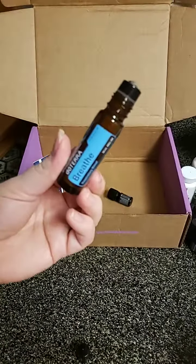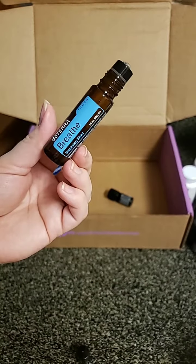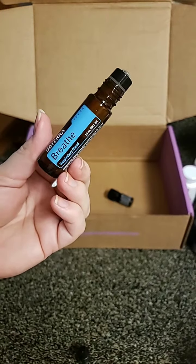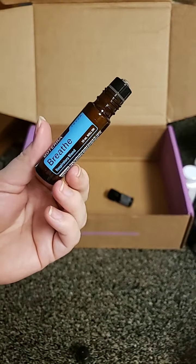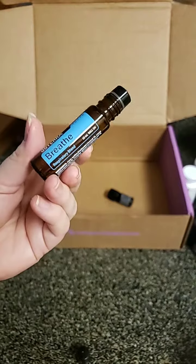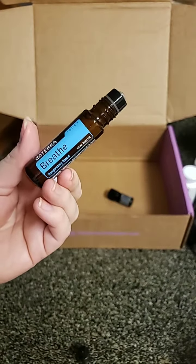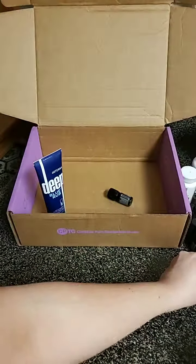So if you place any loyalty rewards order above 125 PV before the 15th of the month, you will automatically get this put in your cart for free from doTERRA. Nothing else that you have to do to work for it. You just need to order and you can get it for free. So this is, again, the respiratory blend. Great for springtime with all the seasonal threats going on. I love to apply it to my chest or under my nose to help with opening up my airways. So this is going to be a fantastic addition.